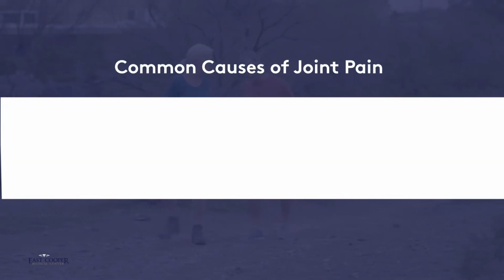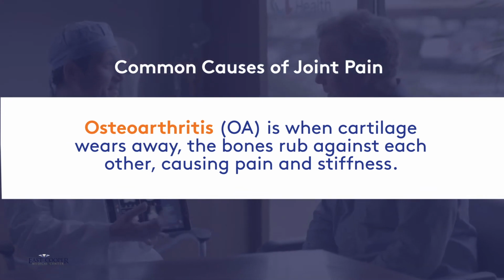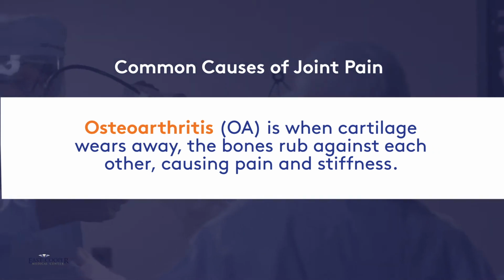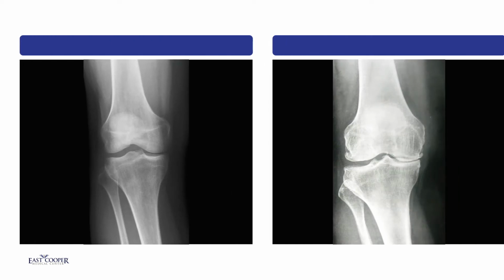One of the causes of joint pain is arthritis or osteoarthritis, which is a common condition. When cartilage wears down in the joints, the bones rub against each other, and it hurts. You can see the difference here between a healthy knee on the left and an arthritic knee on the right. Notice that the cartilage is worn away in the arthritic knee, which causes pain. Your X-ray may look like this.